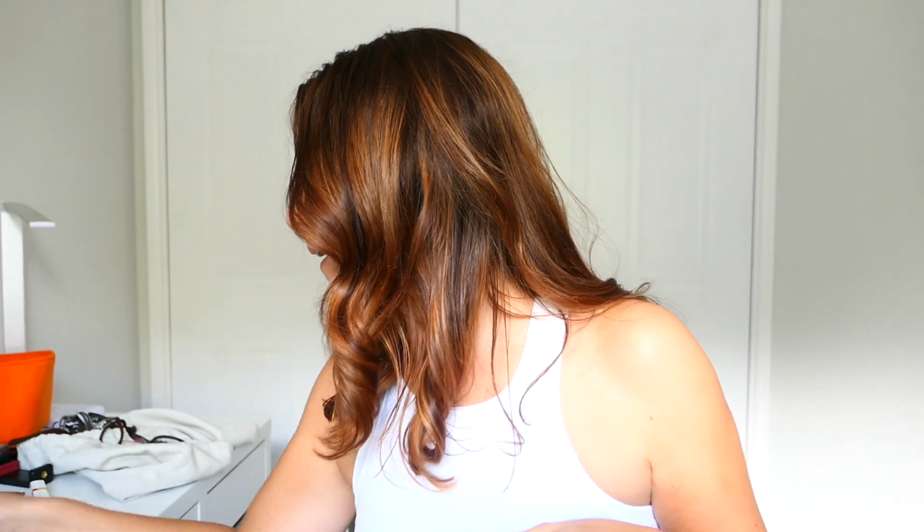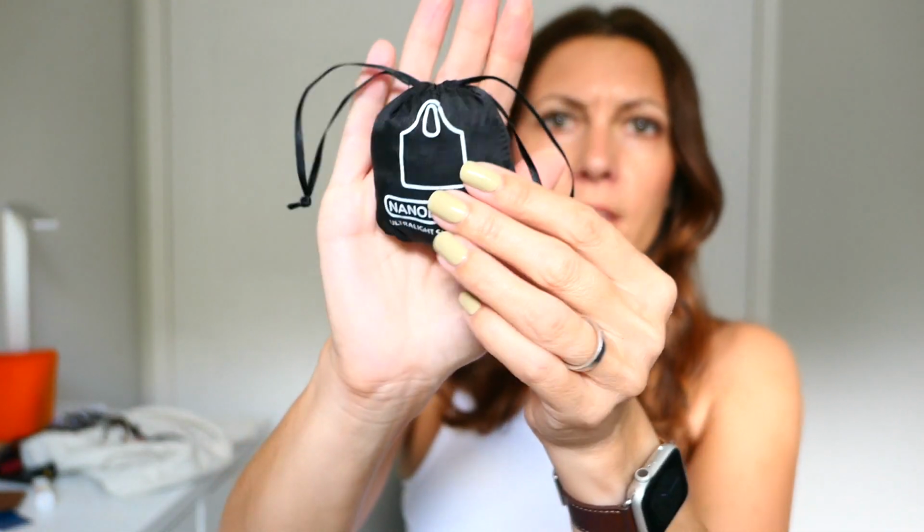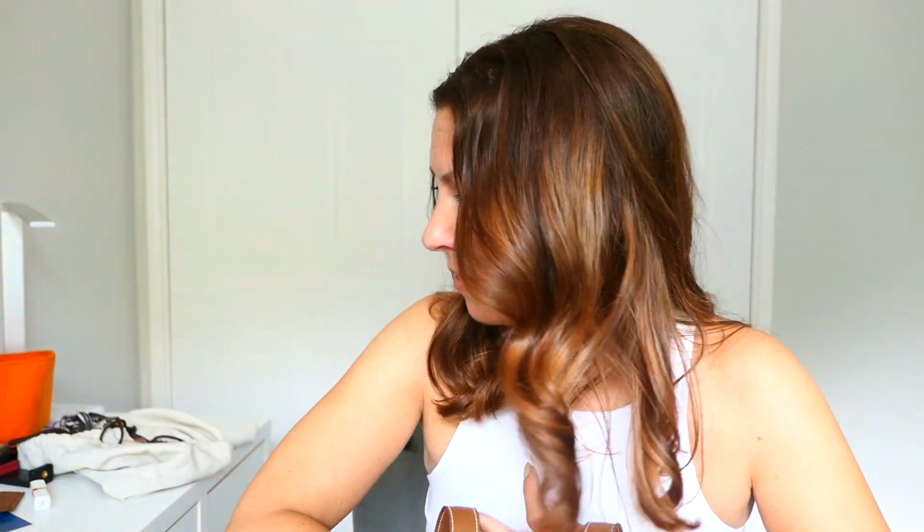But I'm not done. I'm going to add in a miniature shopping bag, in case I'm going somewhere and I'm actually going to buy some things as well. So this is a little nano bag mini, super handy. These, you can see how small these fold up, super small and light. These even fit in a wallet on chain, so brilliant little handbag item there.